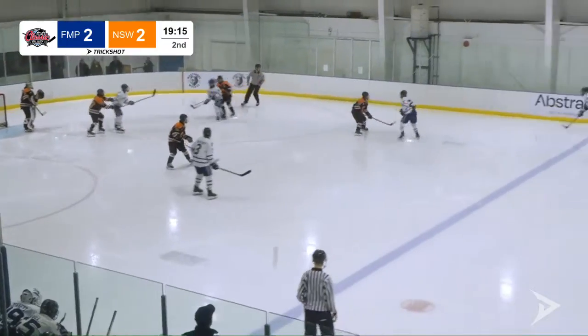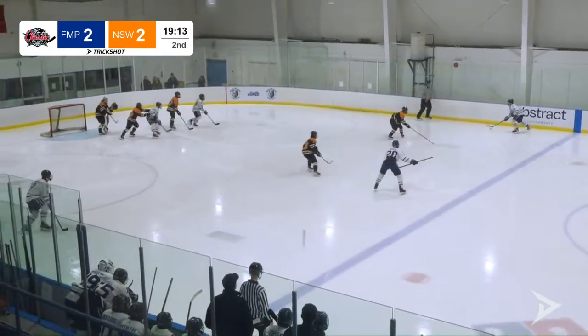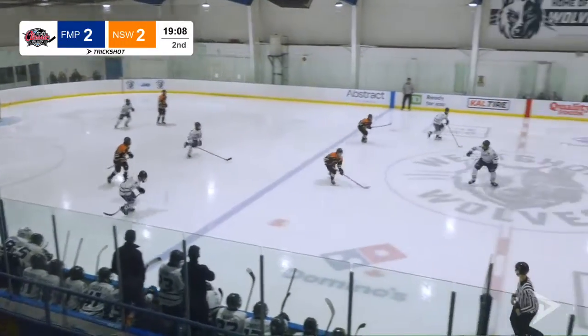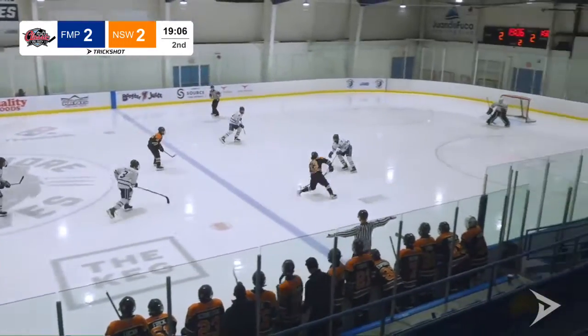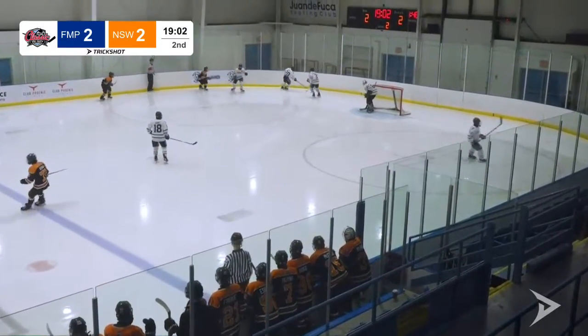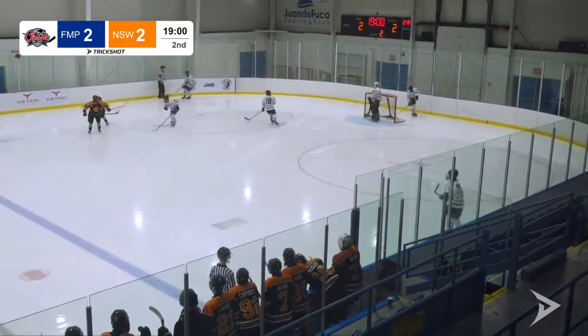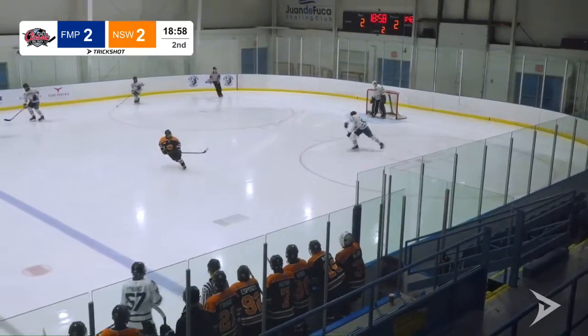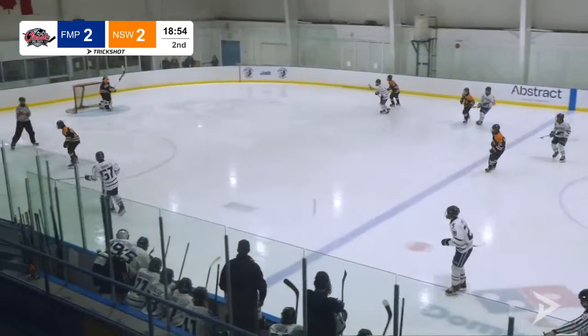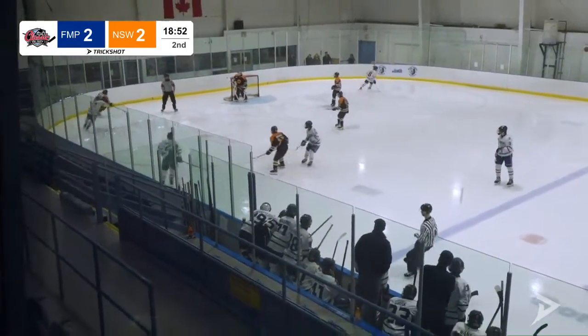Gomez wins that draw back to the line. Whitkin tried to go cross ice with it. That one is intercepted. And out the other way we go. Jonathan Lee will shoot it high. Whitkin peeling back to pick it up. Drop pass. Bieksa in his own end. 20 seconds have expired on this power play as Fairmont trying to break out the other way around the boards.